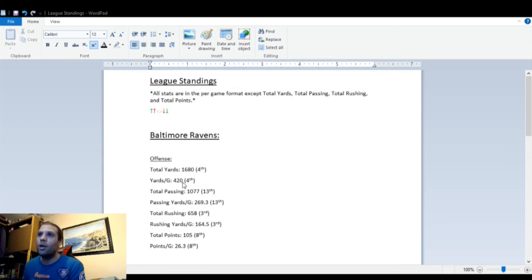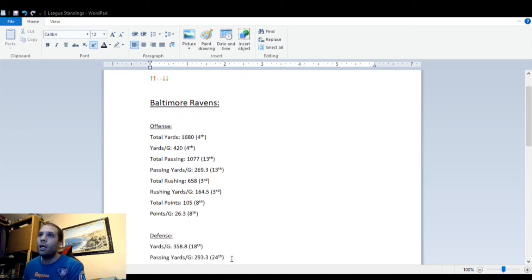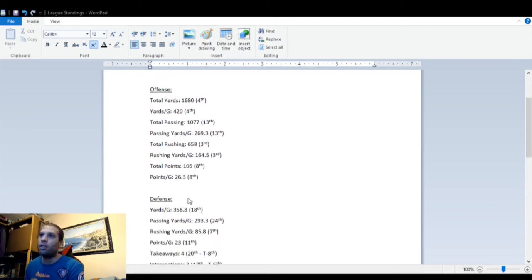Total yards, the Ravens have 1,680, which is 4th. Also 4th is their yards per game, which is at 420. They're 13th in total passing and passing yards per game with 1,077 total and 269.3 per game. They're 3rd in rushing statistics with 658 total and 164.5 per game. And they're 8th in points with 105 total and 26.3 per game.